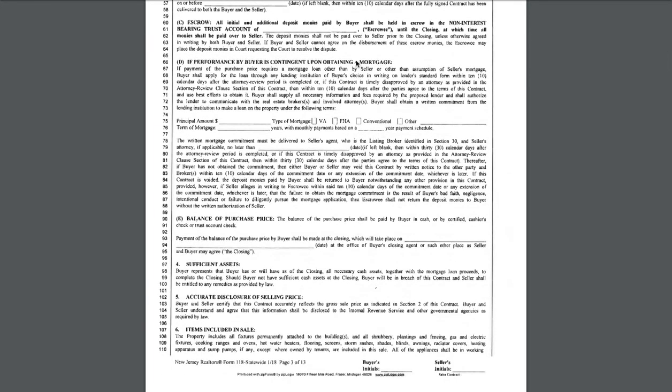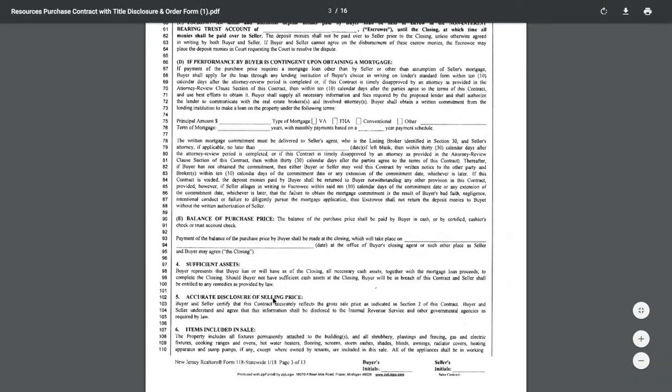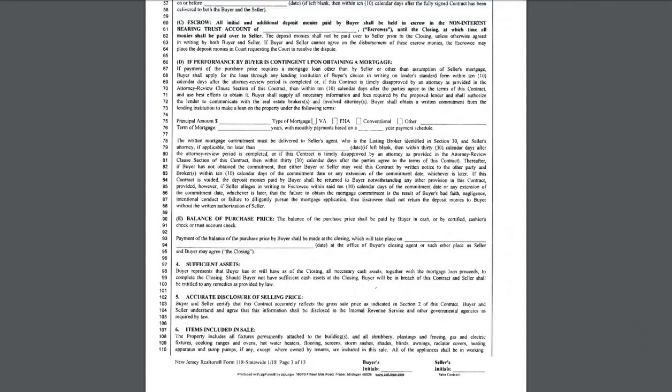If there's a mortgage involved, the mortgage contingency is basically saying, I, as a buyer, can buy your property, but only if I get a mortgage. And this is how much the mortgage is going to be. And these are the terms of the mortgage. So is it a veteran's mortgage? Is it FHA? Is it conventional? Is it other? How long? How many years? And what's the payment schedule?